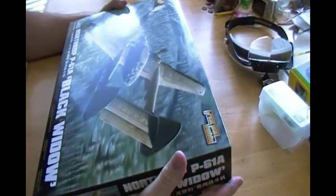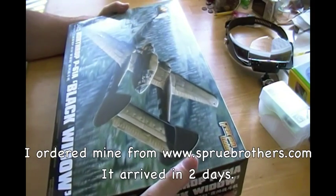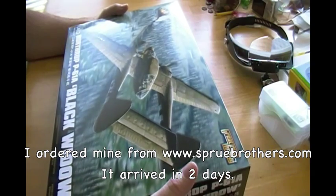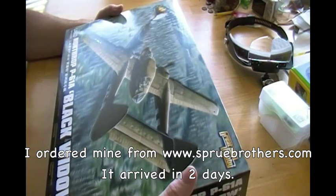I saw reviews on it, thanks to Chris at the club. He's the one that started to show me the reviews and articles on it, and he kept emailing them to me. I'm like, all right, cool. And I was so excited because he knew it was one of my favorite airplanes.